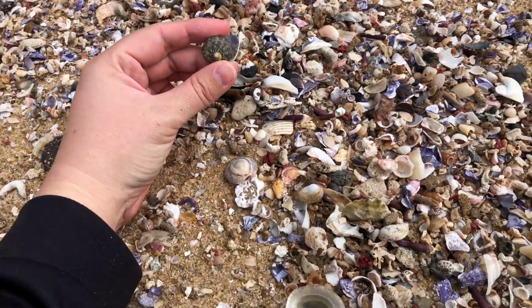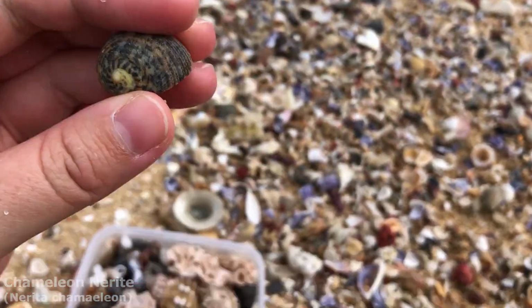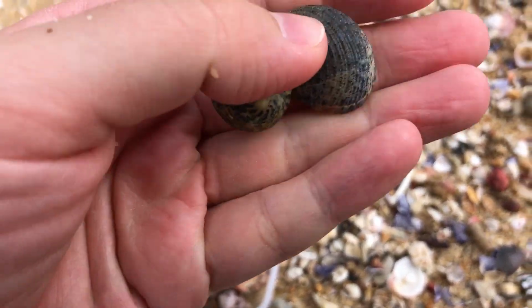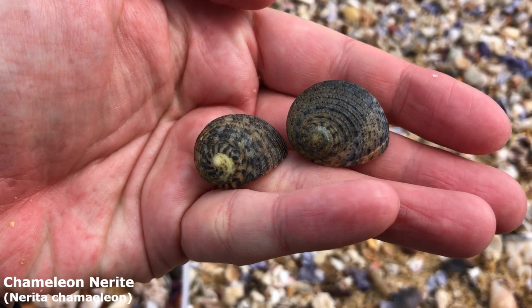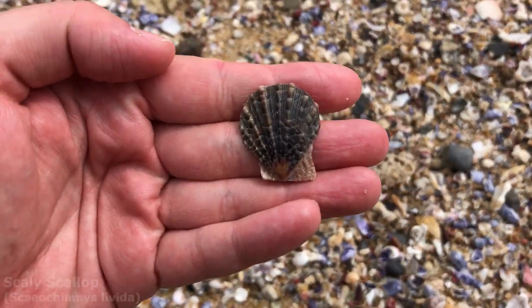Lucky me, that is the second chameleon neurite today. Where is the first one? Yeah, the first one was this guy. They look very, very similar. Sometimes these chameleon neurites can have a lot of difference in their patterning, but yeah, they're both kind of yellowy blackish today. That is the first scaly scallop today.